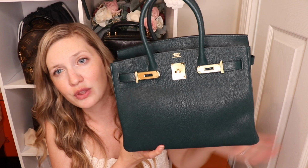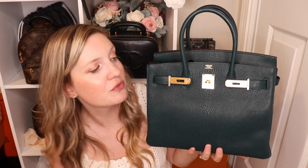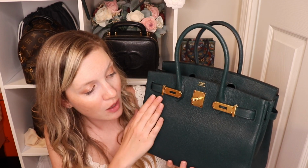I was just super excited, and like I said, I had conveyed to her I wasn't in love with getting Epsom for a Birkin, but Togo, Clemence, Swift, I never even thought this would be an option unless I got a special order bag. I was open to it. I love the goatskin.